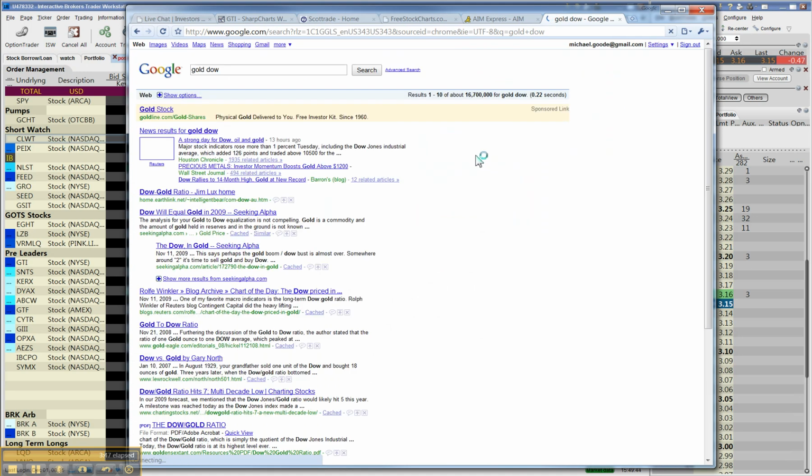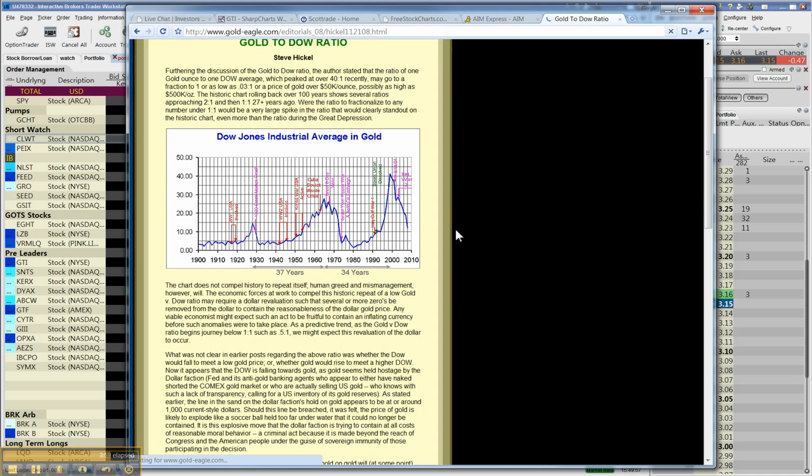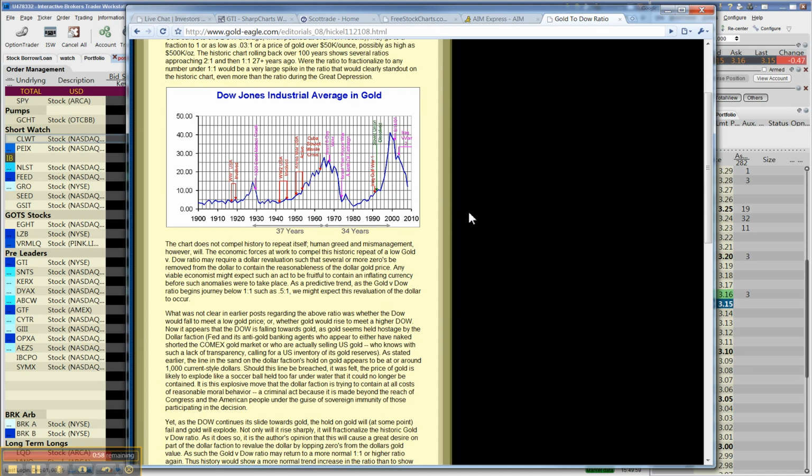I saw some comments on my blog about gold, and somebody brought up the gold Dow ratio. And I am going to hopefully find a chart. Yes. This is the Dow Jones Industrial Average in gold. And do you know what this means to me? It means absolutely nothing. It means about as much as the Dow divided by my waistline means. And just so you know, that's not doing so well either.